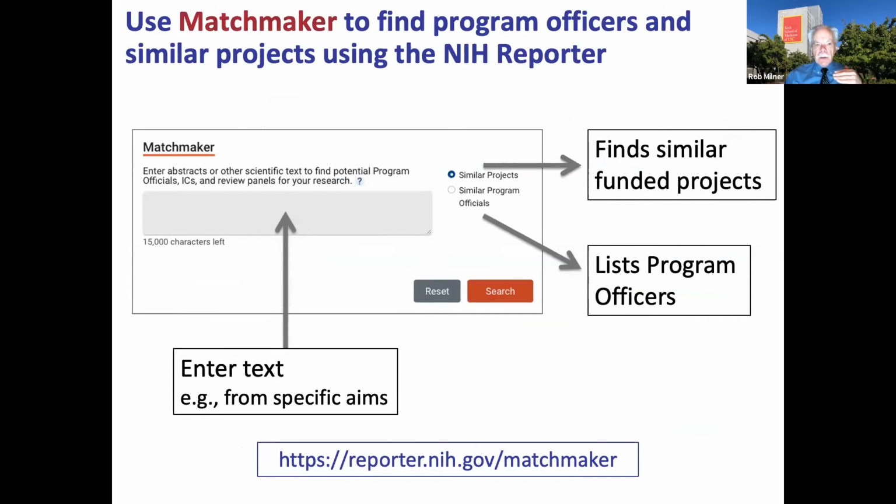There's also a very useful website called Matchmaker, which is part of the NIH Reporter. You simply enter text, for example, the first paragraph of your specific aims that describes the background for your research. Click one of these two buttons, press search, and you can either find similar funded projects, so you can see what NIH has already funded in your area, or the program officers who manage those award mechanisms. Very useful part of your research at NIH.